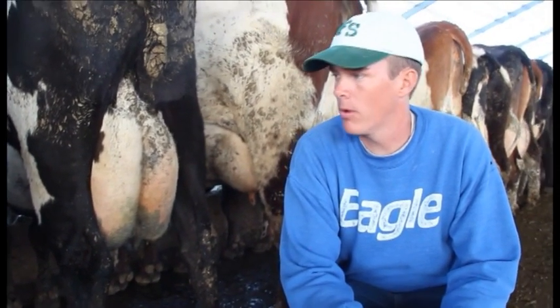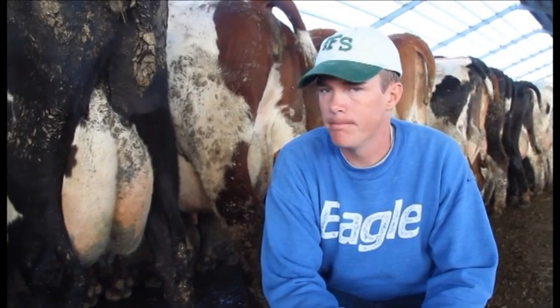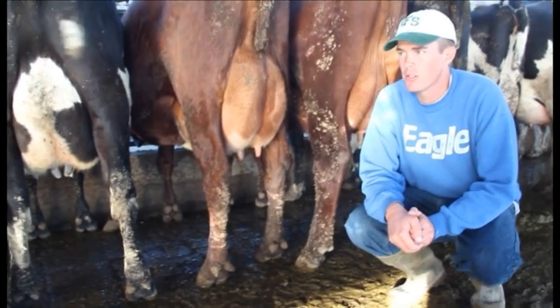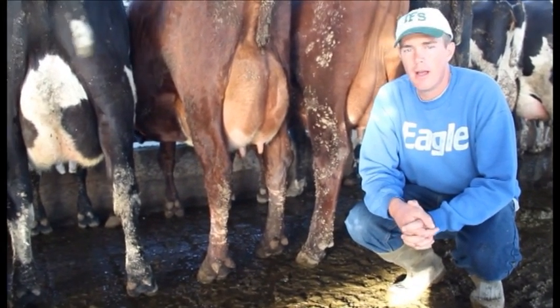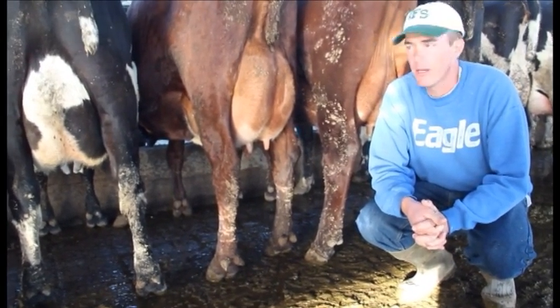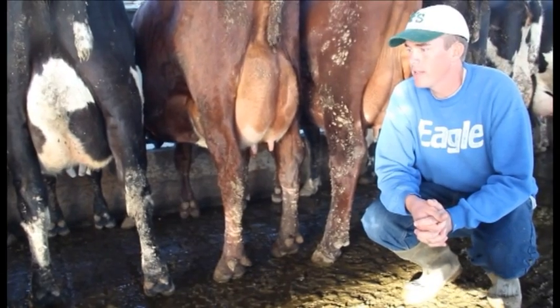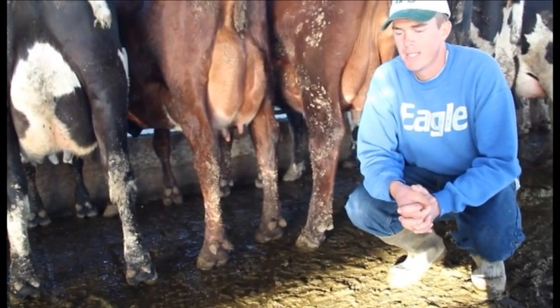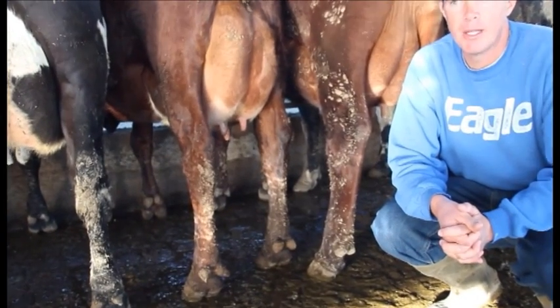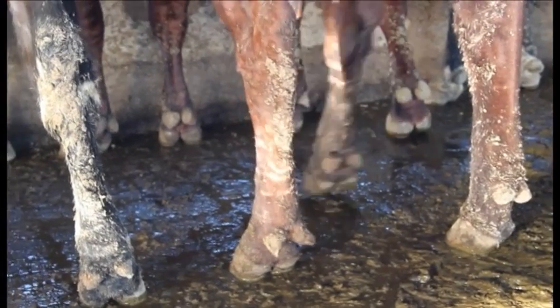This pen here that we're going to look at, they're primarily 2nd and 3rd lactation. There are a few 1st lactation cows mixed in here. All of these are crossbred cows. This is a pen of 160 1st lactation heifers. Again, all stages of lactation. They've got about 5 hours of milk in them. Another thing that you'll see with the crossbreds are really good feet and legs. They track out really well. We have very little incidence of lameness. Cows, they get up and they eat and get to where they need to go.